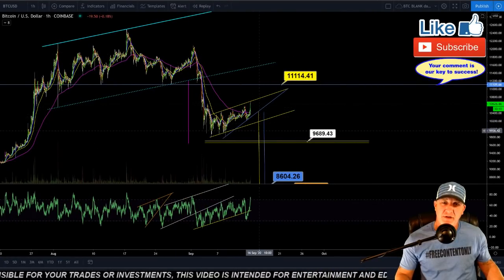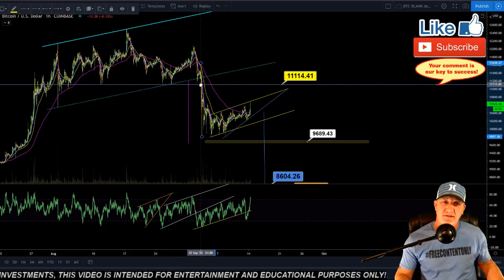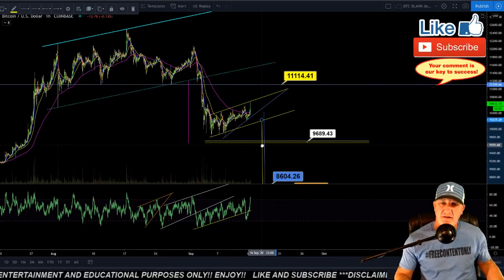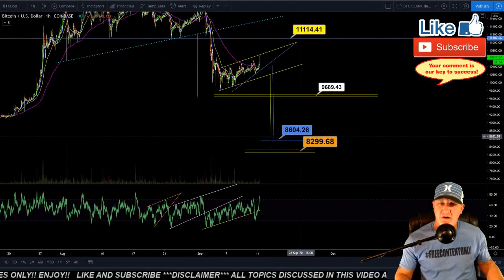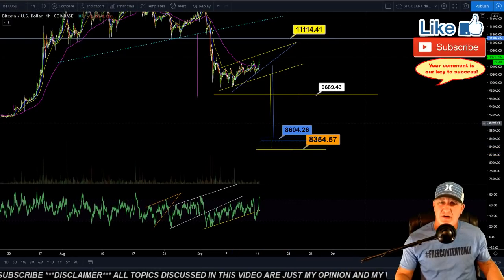And if we take a measured move, looking at this as a bear flag and this being the flag pull, we take a measured move of that down to where it may break. If it broke this 10,200 area, we'd be looking for around the 8,300 range, somewhere in that range.